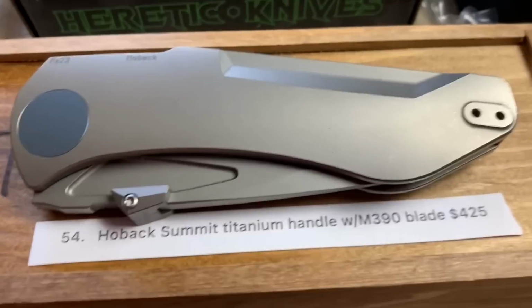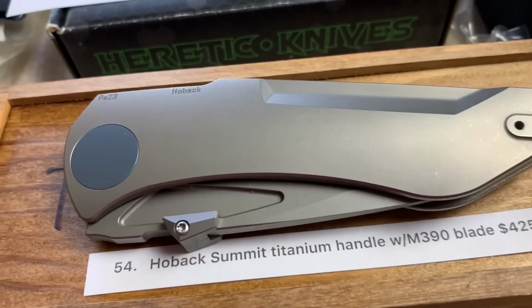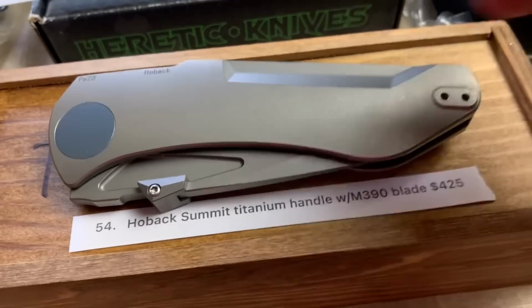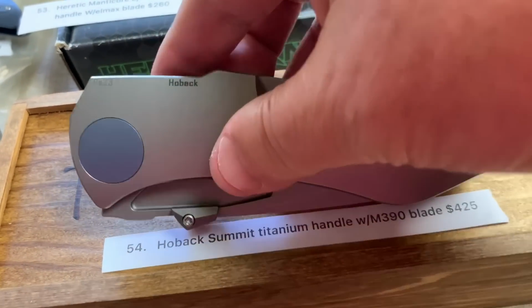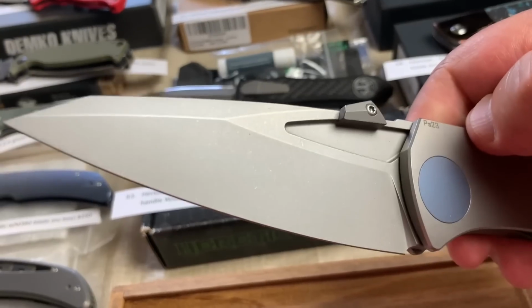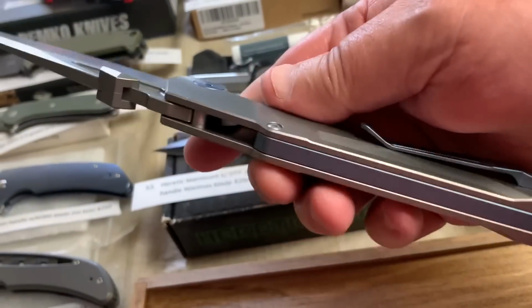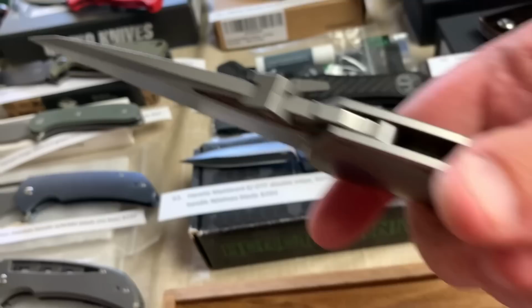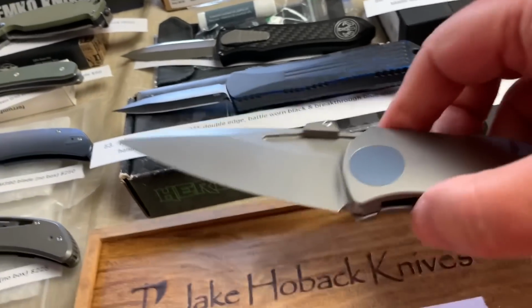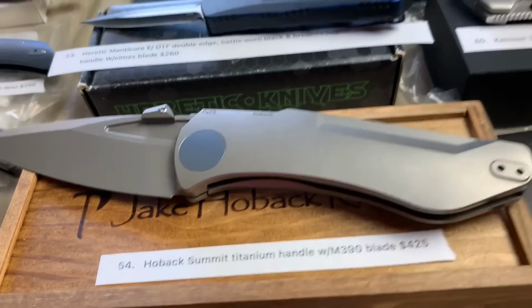Then we have the Hoback Summit, and no, this is not whatever it was. It used to be close to $600 or something. $425, and it looks undisturbed here. Looks good. Got the blue accents, got the box and all the stuff in it, and it's a Haas. It's definitely a Haas. $425.